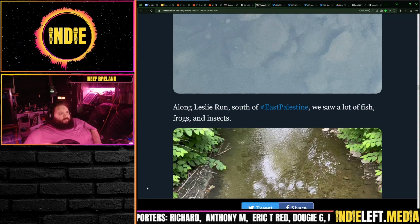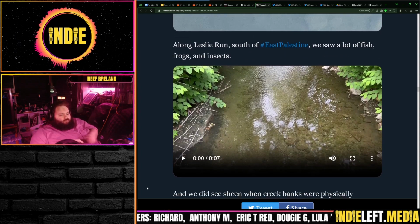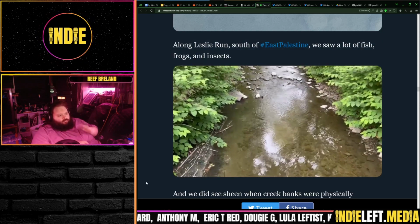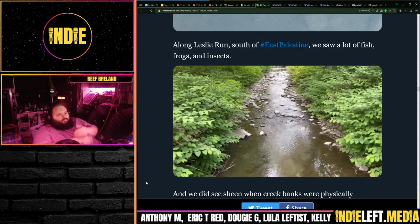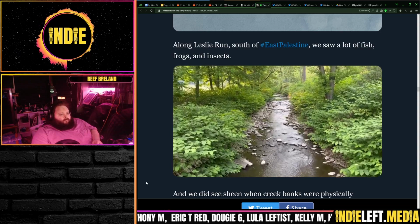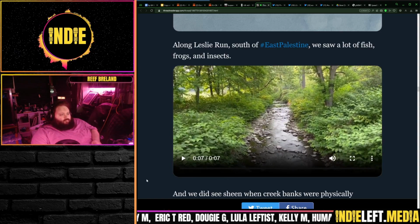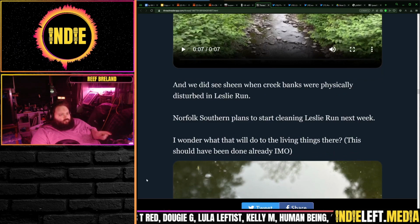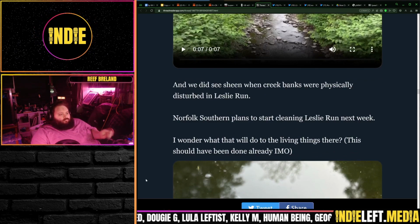But along Leslie Run, south of East Palestine, we saw a lot of fish, frogs, and insects. So that's good. Wildlife seems to be coming back to the area. Good to know. And we did see sheen when creek banks were physically disturbed in Leslie Run.